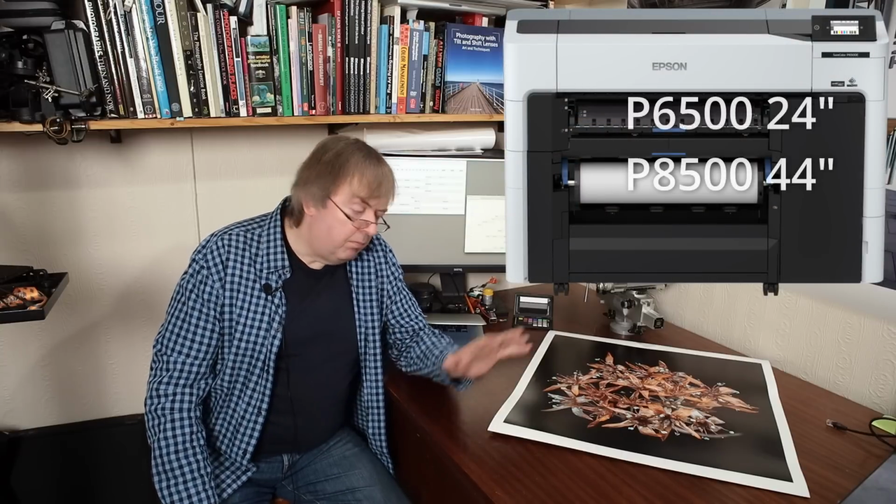What have I got in the way of real printers I can talk about that I've got coming up that I'm going to be doing some reviews of? Well, later this coming week, I'm going to be looking at the Epson P6500, probably the P8500 as well. I'm not going to be doing that here because it's too big for me.